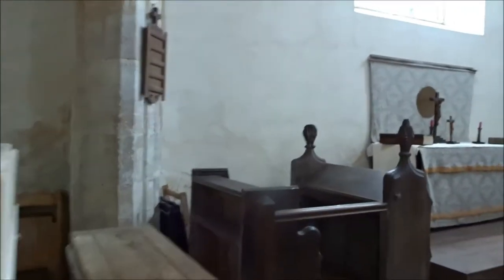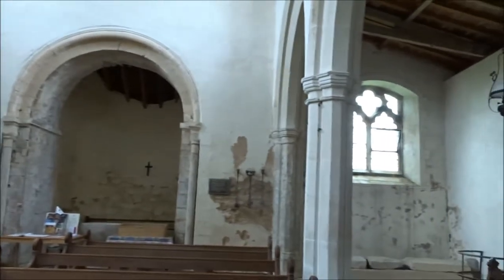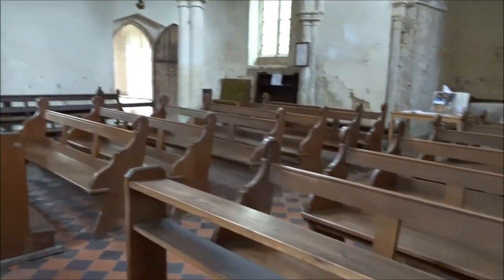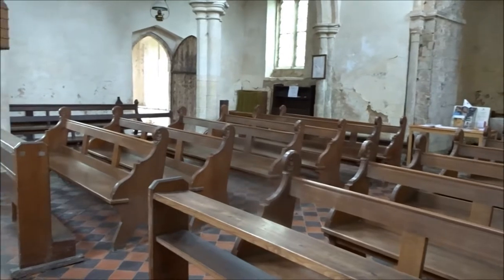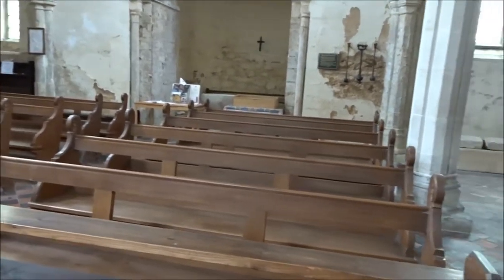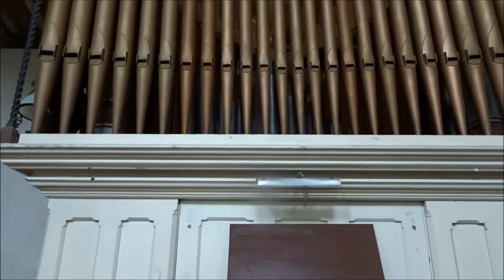I expect it was Puritanized, by the way, because that happened a lot in this part of the world, the Puritans. Hence, you don't see an awful lot of visible frescoes anyway. Yes, I can imagine Puritans walking through that door now with their black clothes on and their pointed hats. I can see them now walking through the door. You can go back in time in history when you're in a church.